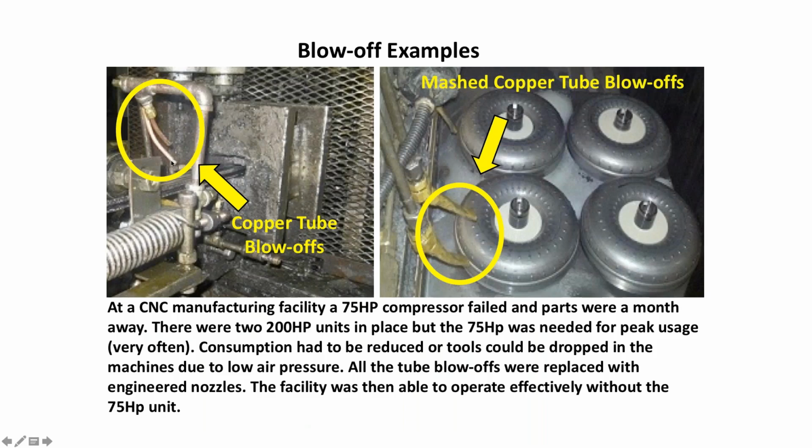Now here's a case right here, just a big tube blow-off, you'll see, or people mash them. Now I had personal experience where I was a maintenance manager at a CNC manufacturing facility, and we had two 200 horsepower air compressors and a 75 horsepower air compressor, and the 75 failed, and they couldn't get parts for over a month. Now this was a CNC shop, so if any of you are familiar with that, if you drop air pressure much, you can drop tools in the CNC machines. Bad deal. A lot of bad things can happen, scrap and hurt the machines and all that.